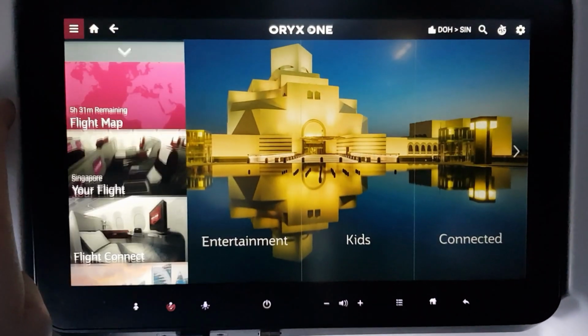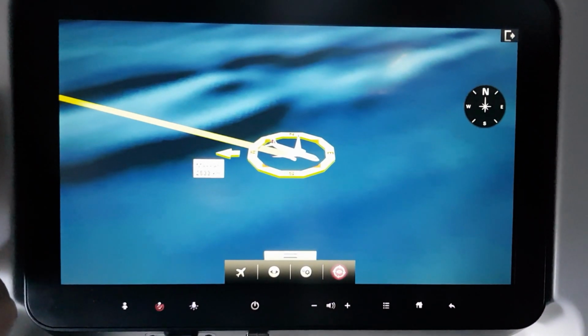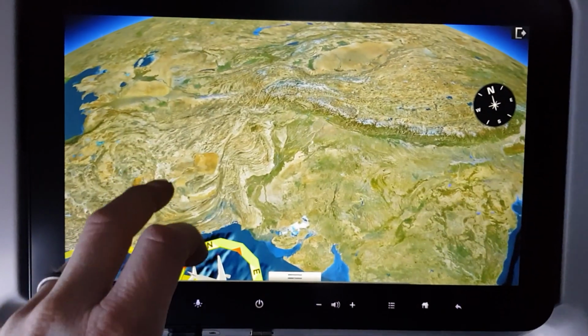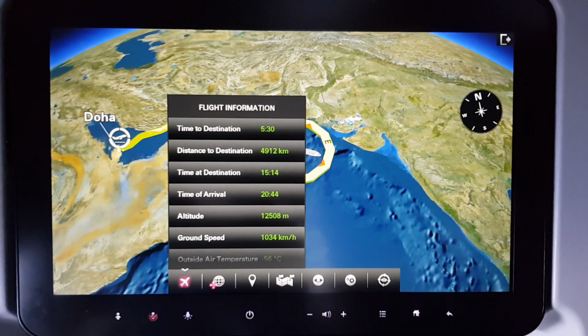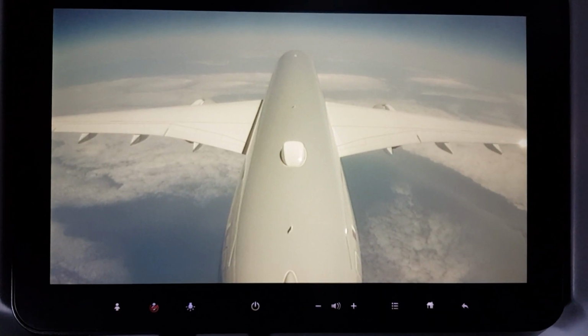Let's take a look at the entertainment system, the IFE. I prefer to start the map with the route. This was one of the better ones, with more settings than many other airlines. Qatar Airways also allow passengers to take advantage of the cameras on the A350.